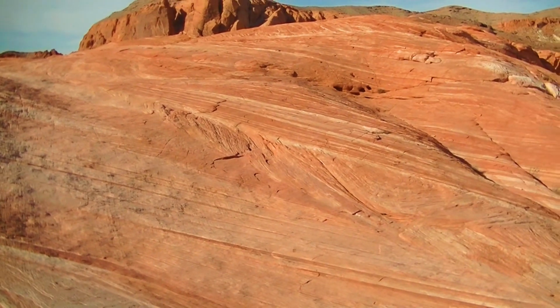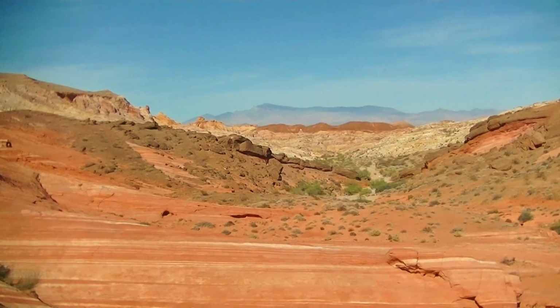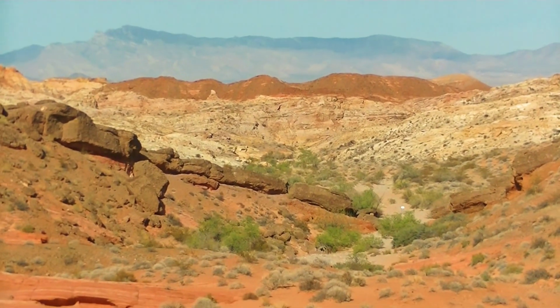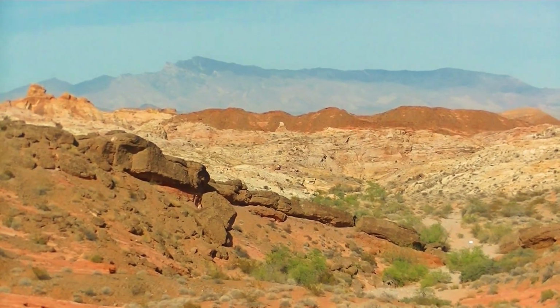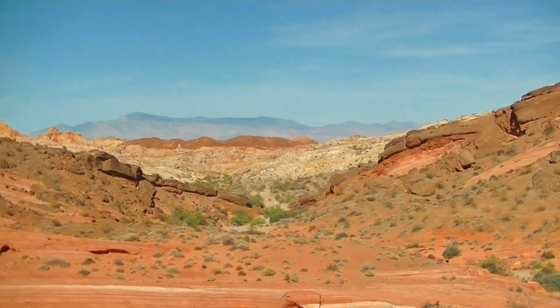And even through here, you can still see all the waves of color. And then back in here, just layers and layers of color, and the mountains in the background. It's really just a pretty place. We're here near sunset, and it's almost 5 o'clock. Sunset's at like 7:30, so we're here at a really good time. The colors are a little bit more brilliant.